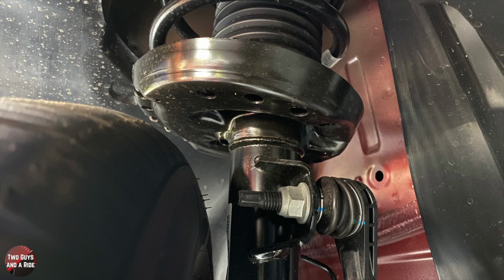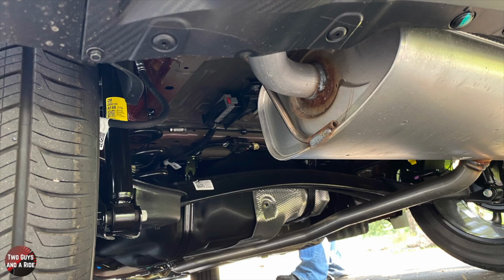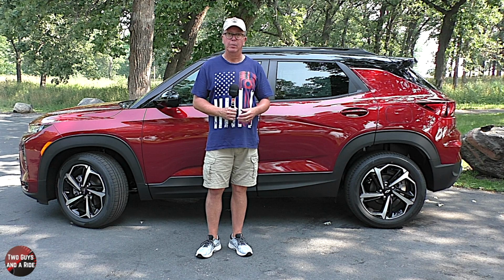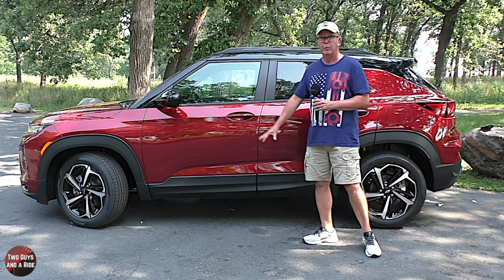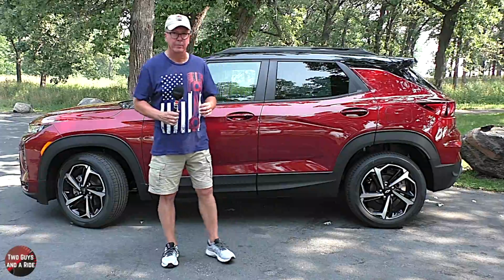McPherson strut front suspension with stabilizer bar, and out back is a compound crank rear suspension with gas pressurized shocks, and again, a stabilizer bar. Now, I really do like the black matte wheel well trim, and down below the rocker panel trim helps protect your paint. It's not really an off-road vehicle, but if you're doing some light off-roading, it would work well.